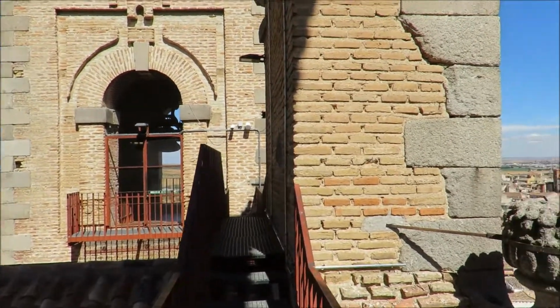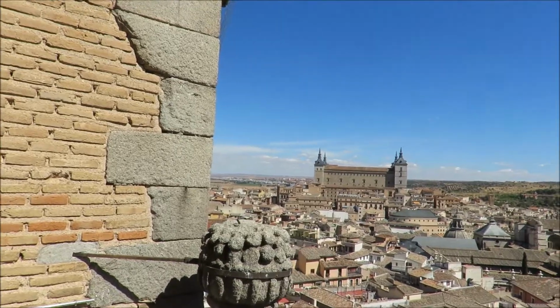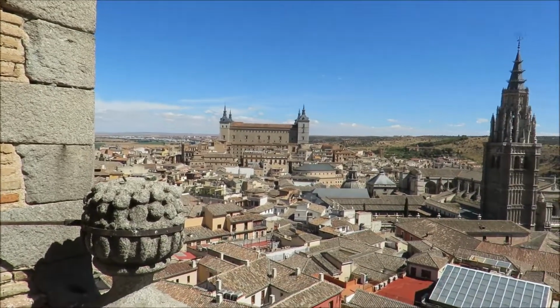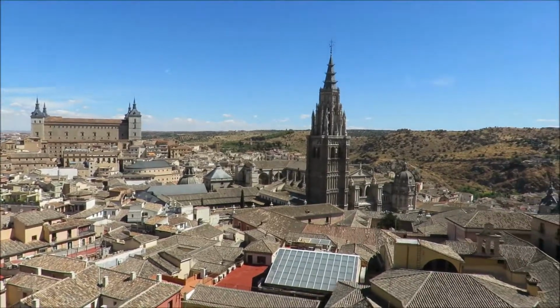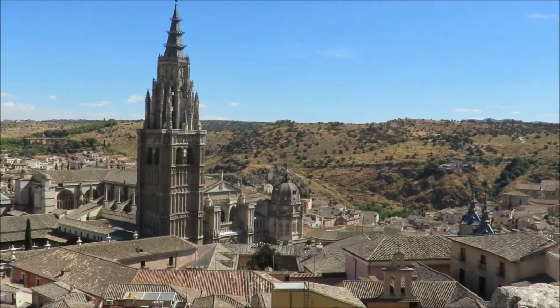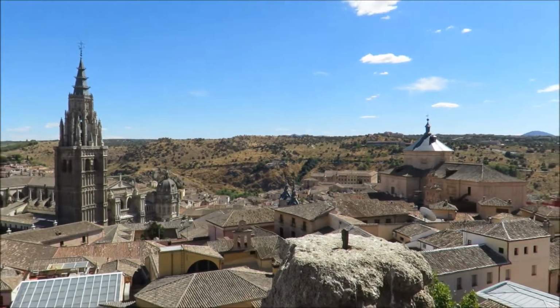We're in between the two towers now. Over here's the Alcazar. Catwalk way. And this is the cathedral that we were in before. This yellowish color on the hills back here is kind of like what I would think of with Spain. Yeah, same here. Justin and I are being such tourists right now.